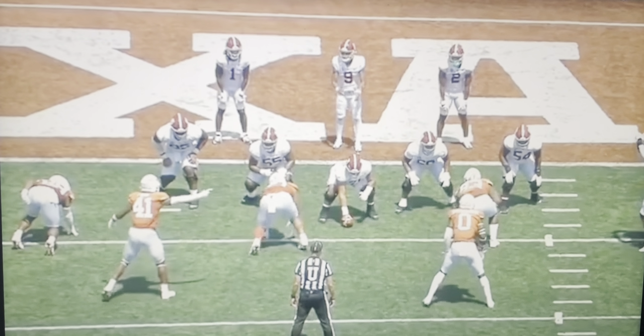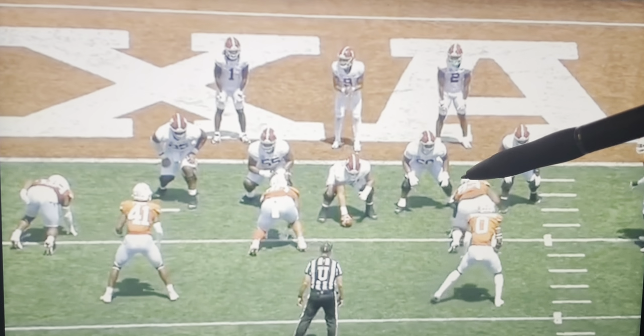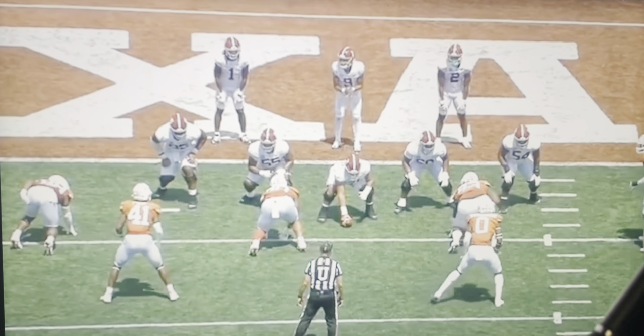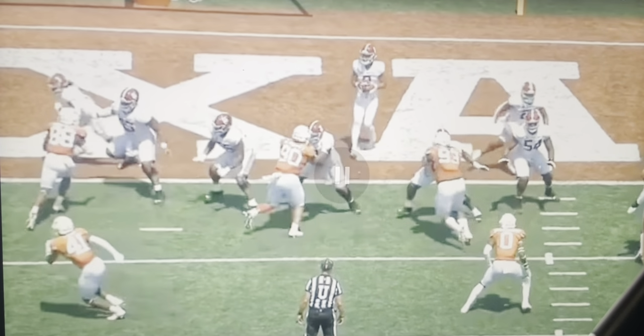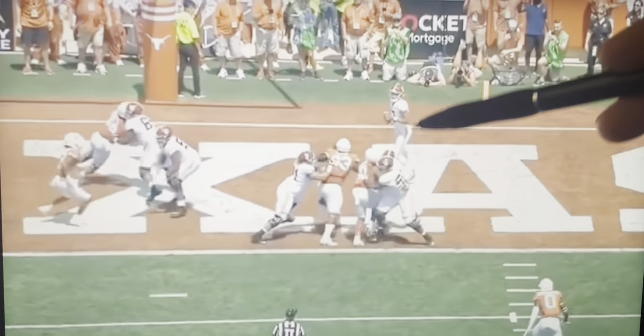Okay, so this is going to be the last play I show you guys. This is against the University of Alabama. Okay, against Bryce Young last year. Okay, number 93 right here. You're going to see, and he's played as a 3 tech. It's going to be a wraparound right here. Boom. And then look at that.